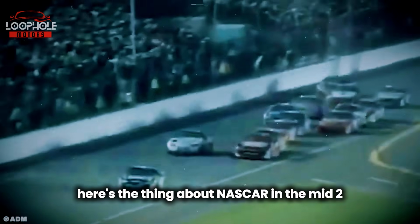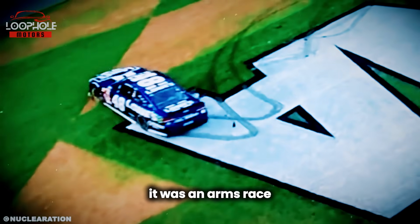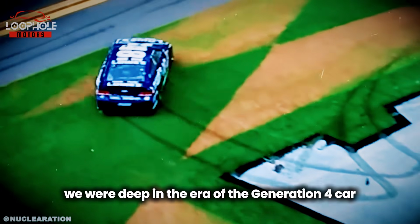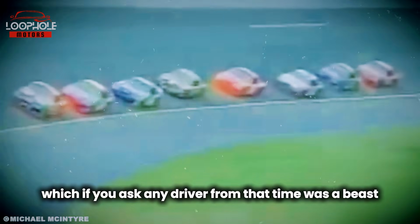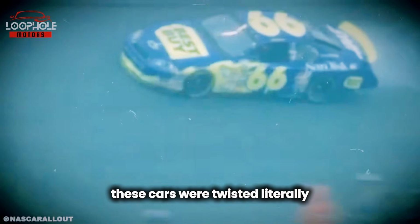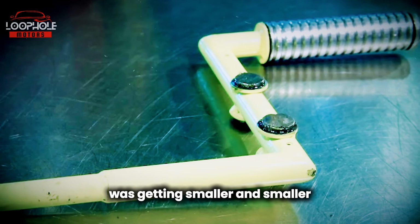Here's the thing about NASCAR in the mid-2000s. It wasn't just a racing series, it was an arms race. We were deep in the era of the Generation 4 car, which, if you ask any driver from that time, was a beast. These cars were twisted, literally. They were crab walking down the straights, body skewed to catch the air, engine screaming at 9,000 RPM. But by 2006, the box that the teams had to work within was getting smaller and smaller.